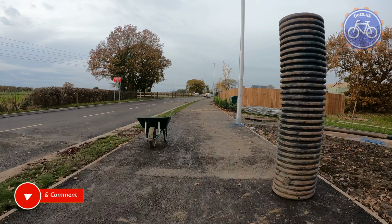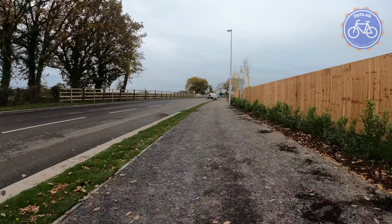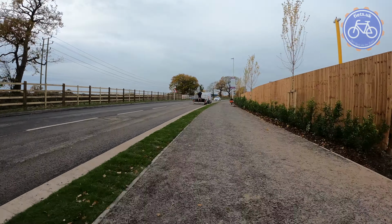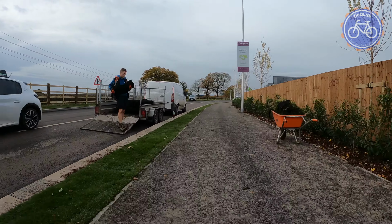Unfortunately, as you can see, this is shared use space. There's nowhere else that a footpath or a cycle path is going to go at this stage. We can see we've got the fence to the right here. We've got the road to the left. There's nowhere it's going to fit. So this is what we've got. 3 meters wide. I have measured it.